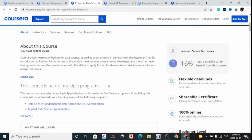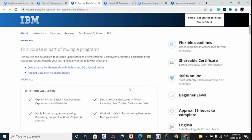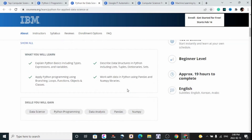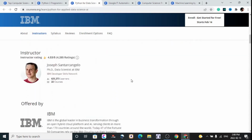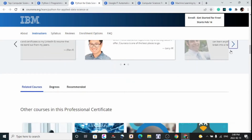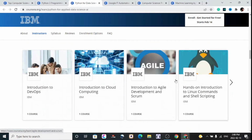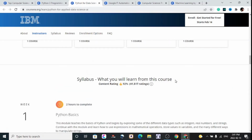They have flexible deadlines and you can get a certificate of completion, 100% online, beginner level, so you don't have to worry about learning advanced stuff right away. Now you can check out the reviews from other students that have enrolled in this course as well. Then there are other courses that they feature down here you can check out as well.